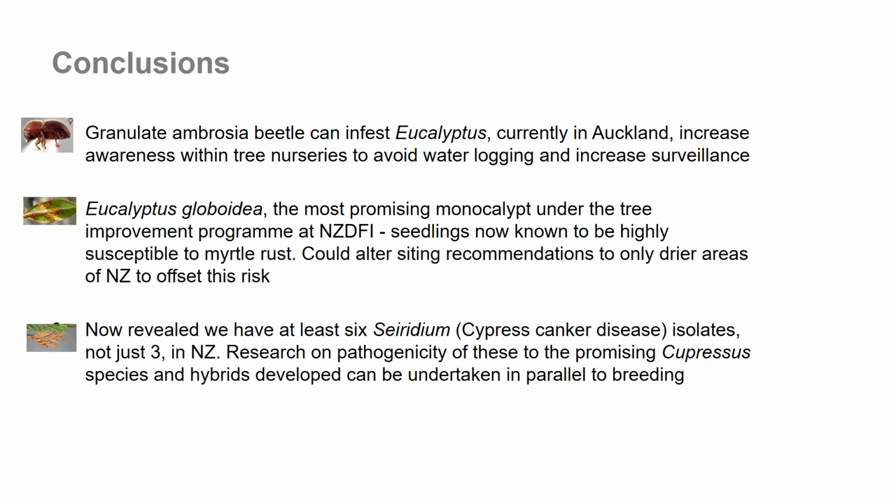And thirdly, we've now revealed we have at least 6 Ceridium cypress canker disease isolates, not just 3, in New Zealand. Research on pathogenicity of these to the promising cypress species and hybrids developed can be undertaken in parallel to the breeding.